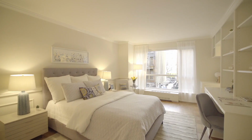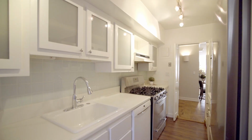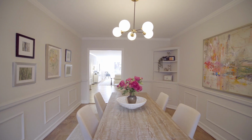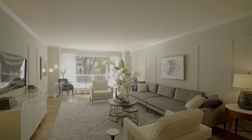You've got 2 bedrooms, 2 baths upstairs, and the living room, kitchen, and full formal dining room on the main floor. It's a great home. Everyone who's seen it so far has said this is the one they've been looking for, and I'm sure you'll feel the same way.